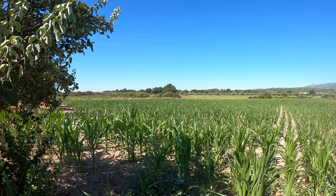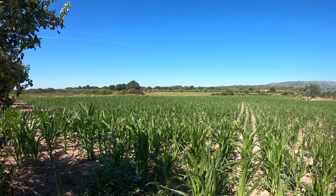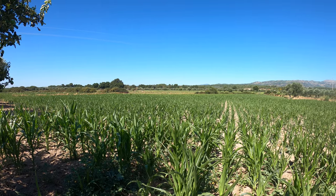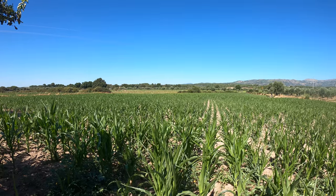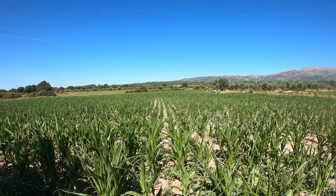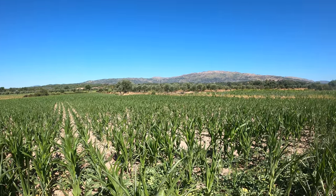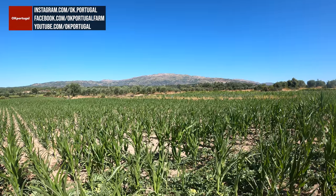So all in all, what an amazing crop. It's covered our fields in green. It's going to provide food for sheep. The sheep are going to provide compost and manure that goes back into the soil. And potentially it could provide food for our chickens or for ourselves. And as you can see, we've got lovely green fields once again in the heat of the Portuguese summer, which is pretty extreme.